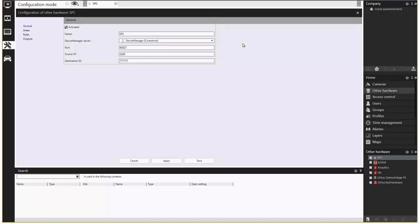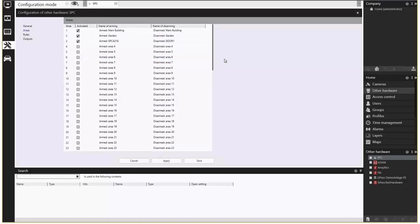So this is pretty deep knowledge regarding SeeTec entities. I won't go that deep in those details. It's just for you to know that the device manager on the machine where the SPC server is installed is the one that needs to be selected here. All right. So we have the dedicated port on which the communication takes place. We have the different areas that are activated in SPC.